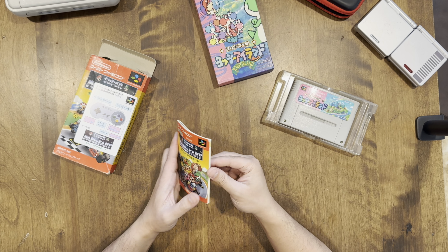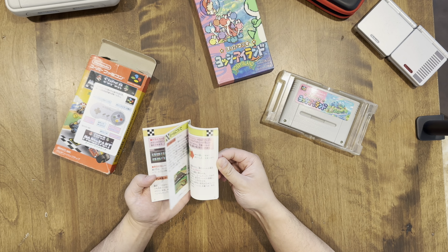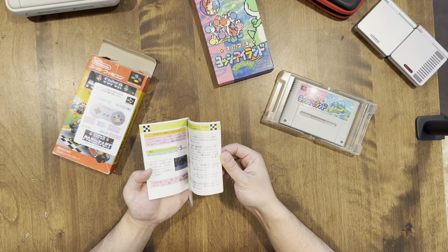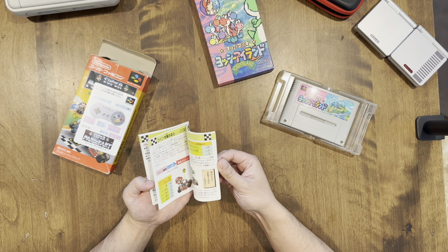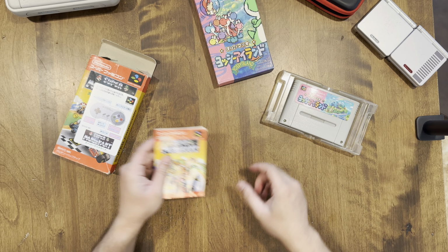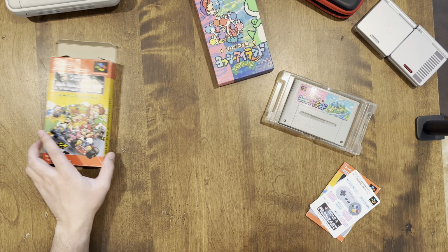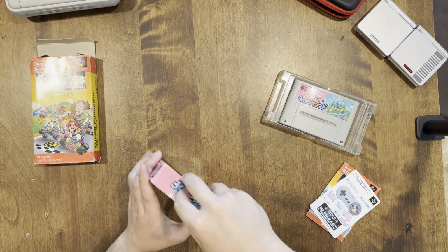Let's just look at this book. This is when games used to actually care about their presentation. They gave you little books about how to play the game and information about it, all in Japanese, of course. So not bad. I'll leave this out so I can switch out the information clamshells.